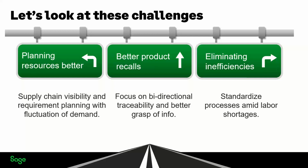A lot of times we hear that it's so hard to get resources now. And actually the resources are so hard to upskill, and people are sometimes leaving the organizations. I do not have a duplicate. I do not have someone that can take over right away. How do I make my existing resources more efficient?